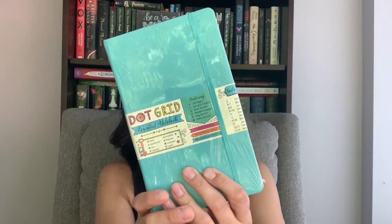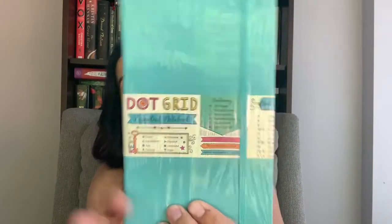We got a notebook here. It's called the Dot Grid. I'm going to open this up for you, but I'm going to pause and then you'll see it opened. You definitely didn't want to be around for that process. Teeth were involved because I didn't want to get up and get my scissors. So this is a Dot Grid Essential Notebook. It has 240 pages with a dot grid format, an inner pocket, numbered pages, key section, and index section.